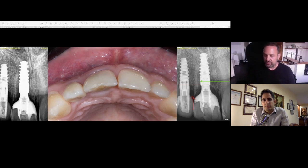And the results, this is just the most staggeringly exciting thing. It just blows my mind. I already have 5-year data on some of my cases, and it's still stable to this day. And that blows my mind. That's where I think, when people come and say, oh, well, socket shield's not for me, when I look at cases like these, it's just unbelievable.